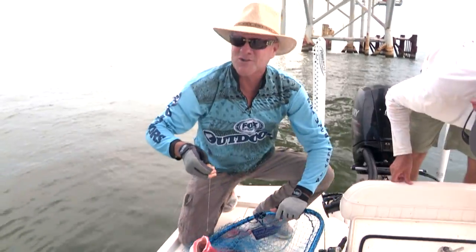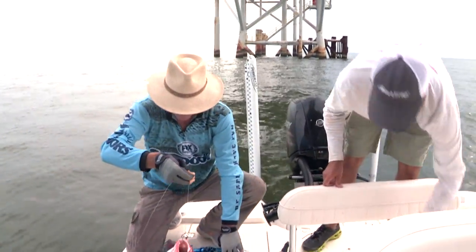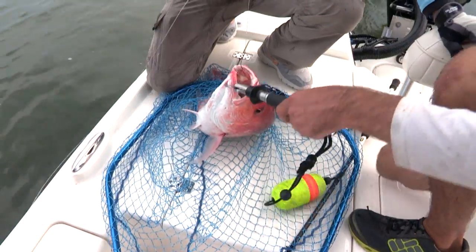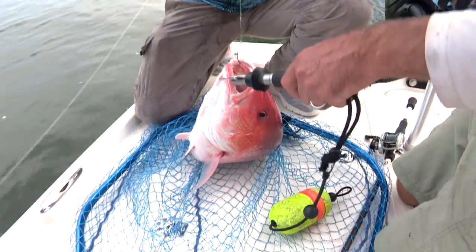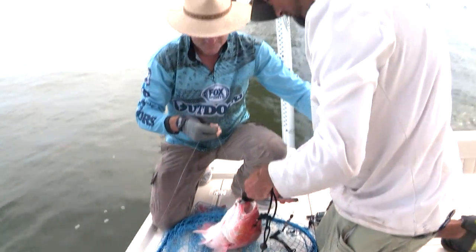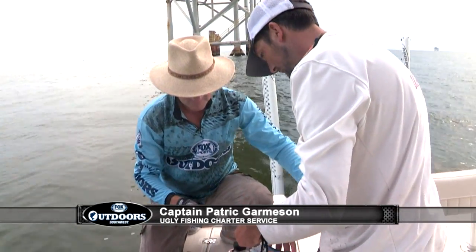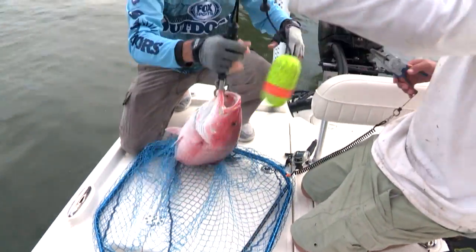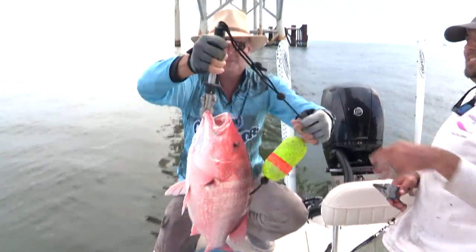Oh man, fishing these rigs is incredible. You saw the fight, he fought and he fought and he fought, and this is what you can catch out here on these rigs. You said this is a good one, huh? Yeah, that's a nice one. We can see what he weighs. He's probably a 7-8 pounder, I guess. 6 pounder.